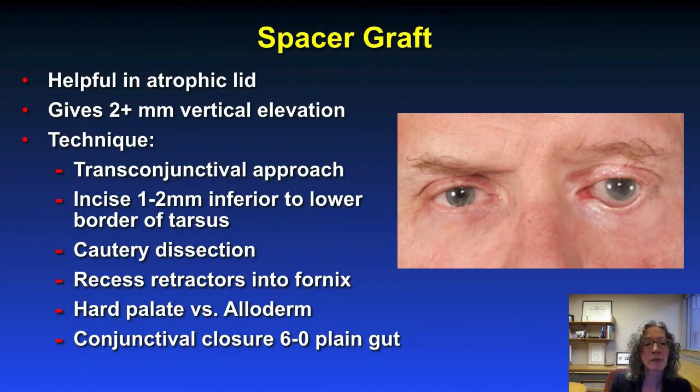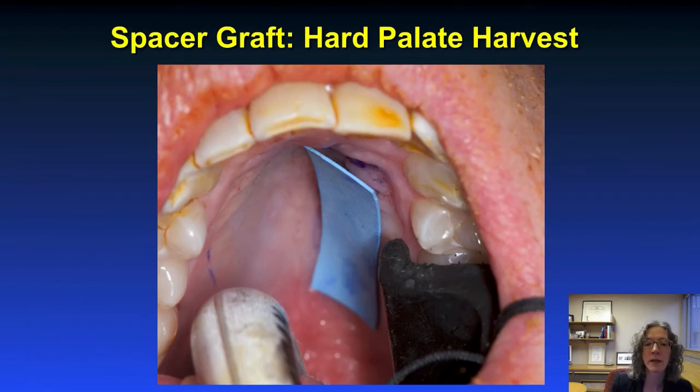So when am I adding a spacer graft? I find that to be helpful in an atrophic lid, such as is shown here. It gives 2 to 3 millimeters of vertical elevation. The technique is still that transconjunctival approach, recessing the lower eyelid retractors just as I did previously, but in this case into that posterior lamellar space I'm adding hard palate or AlloDerm and then closing the conjunctiva with a plain gut. And so here shows just how we approach the hard palate harvest.